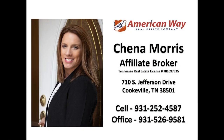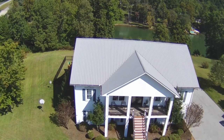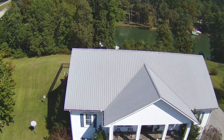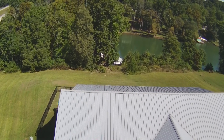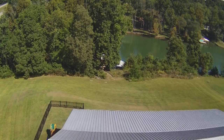Chana Morris with American Way Real Estate in Cookeville, Tennessee has the property for you. Welcome to 77 Riverfront Drive in Sparta, Tennessee. This beautiful home sits on a large manicured lot that borders the Caney Fork River in the Riverbend subdivision.